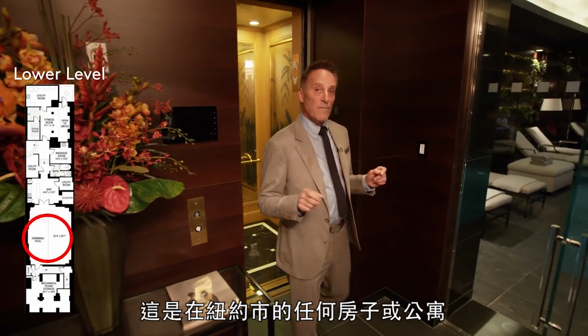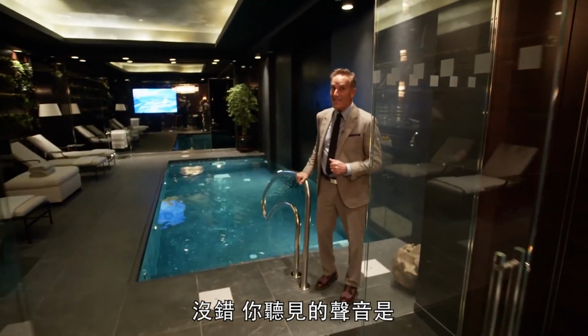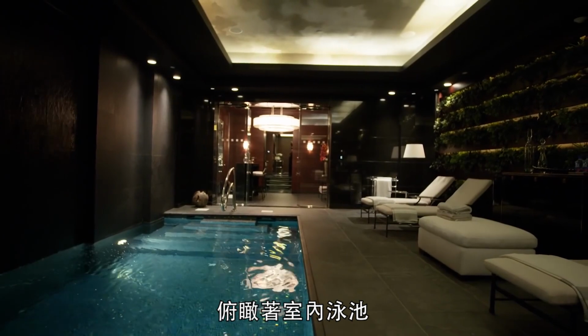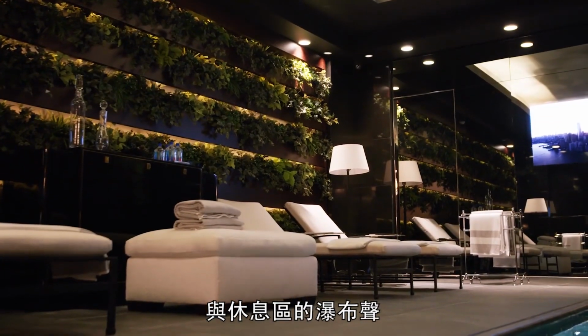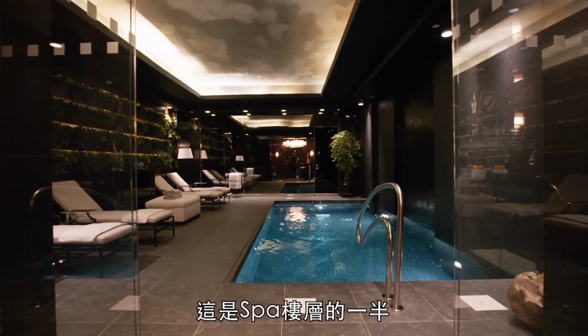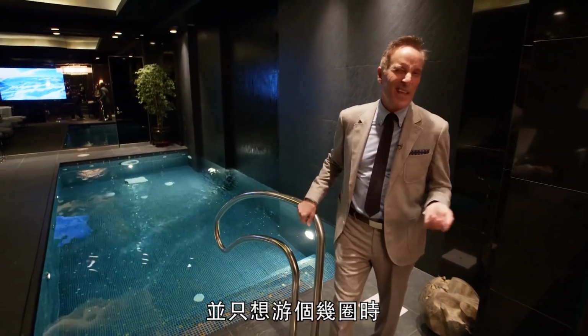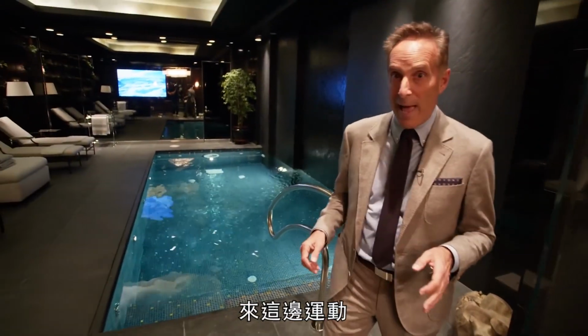So this is one of the most spectacular, if not the most spectacular floor in any house or apartment in New York City, and I'm going to show you why. Yes, the sound you hear is the waterfall overlooking the indoor swimming pool and lounging area. This is half of the spa floor. This is where you go to get some exercise on a rainy day when you don't feel like leaving the house and you just want to swim a few laps.